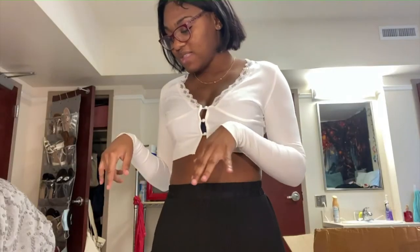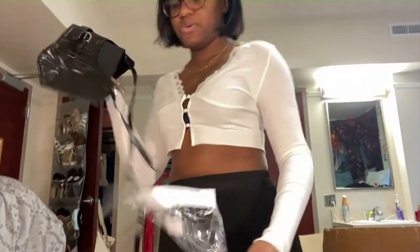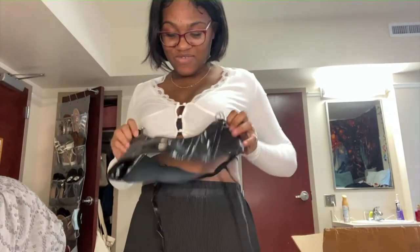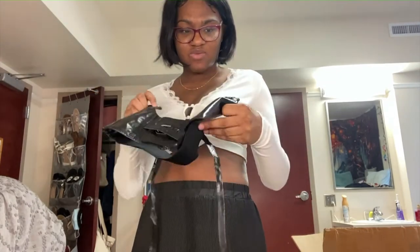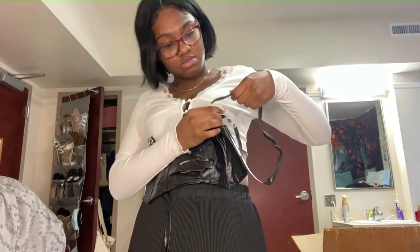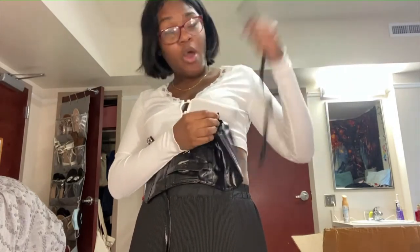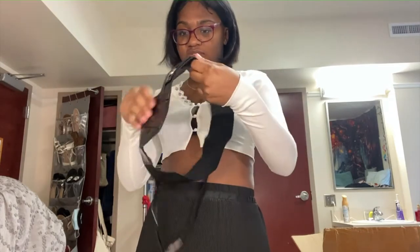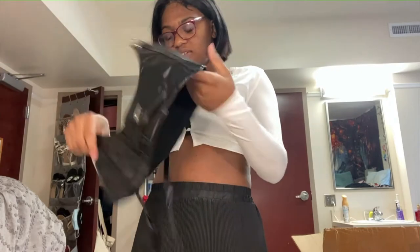I did buy a little corset belt, so I'm gonna try that on right now and hope and pray that it comes together. It's coming together. So I like it. I think it's gonna give. It looks cute, but how do I? Oh, it's like a little belt type. Y'all, Shein is creative, very much creative. So does this go in the front? Yeah. Okay, I got it.